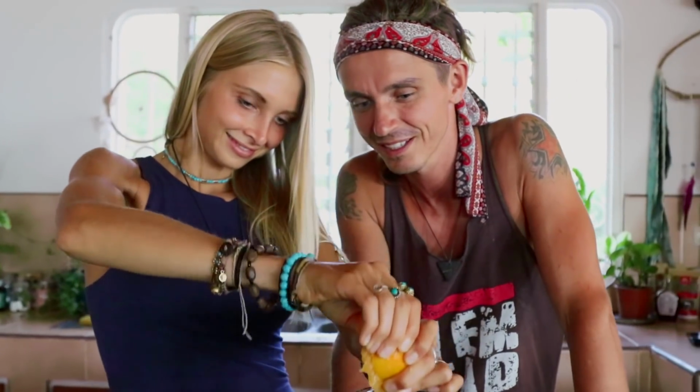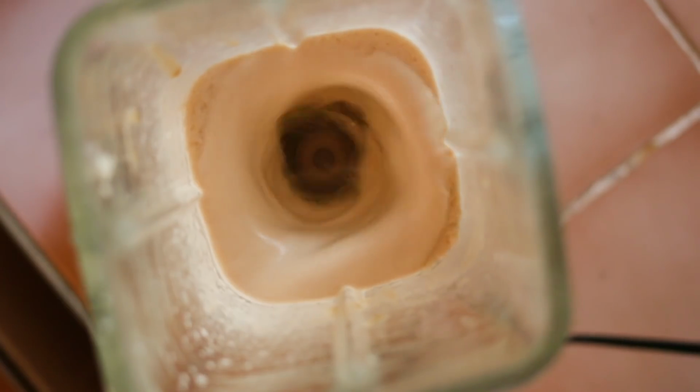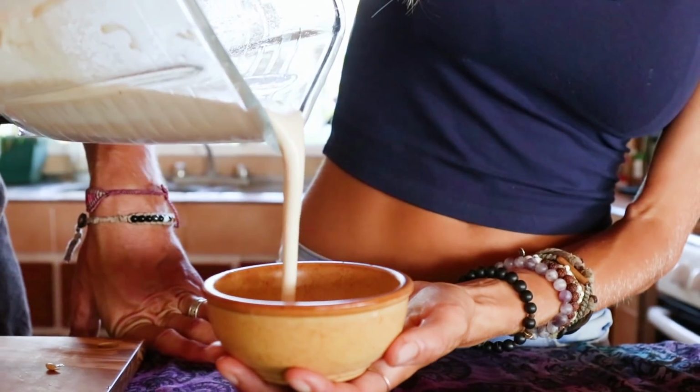Some lemon juice into it, and then also we add a little bit of maple syrup just to give it that little bit of sweetness. You don't have to, but that's something we like to do. And then once you got all these ingredients, just throw it into a blender or a food processor and just start blending it up.